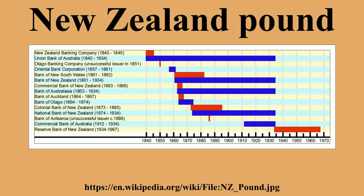The pound was the currency of New Zealand from 1840 until 1967, when it was replaced by the New Zealand dollar. Like the British pound, it was subdivided into 20 shillings each of 12 pence.